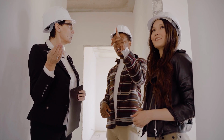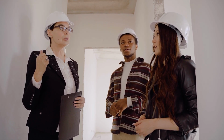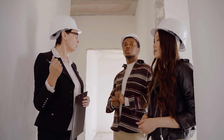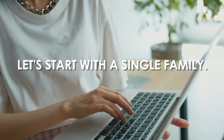And pros also look at real estate for the sake of getting a deal. Let's talk about getting a deal, because that's what I've been alluding to here for a while. Pros look for single-family real estate and multi-family real estate. But there are different things to look at for each of these. Let's start with single family.